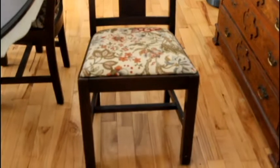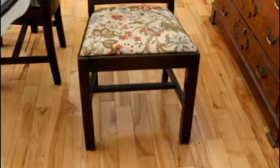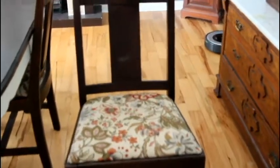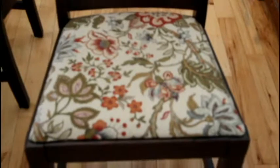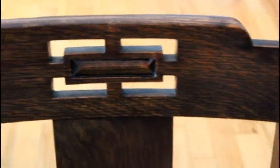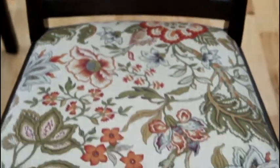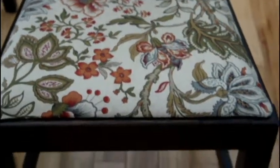Here are my chairs. My mom actually found these chairs at an estate sale for me. 6 oak chairs. All I had to do is sand and restain, and then obviously I recovered the seats. These chairs were in really great condition. I sanded and restained just to cover up the scratches, and recovered the seats.